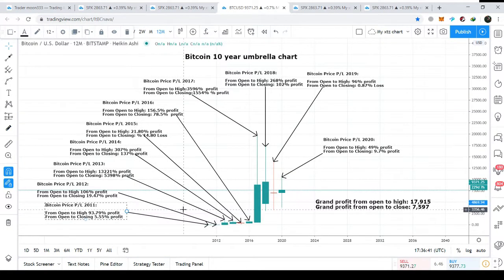On this chart, you can see that each candlestick represents 1 year. And I have calculated the profit from the opening price to the highest price and from the opening price to the closing price of each candlestick. For example, 2011 started, and at the start of the year you bought Bitcoin, and at the highest price you sold it, then you will have this percentage of profit. And if you bought Bitcoin at the opening of the year, on the 1st of January, and sold your Bitcoin at the end of the year, in December 2011, then you will have this profit ratio.